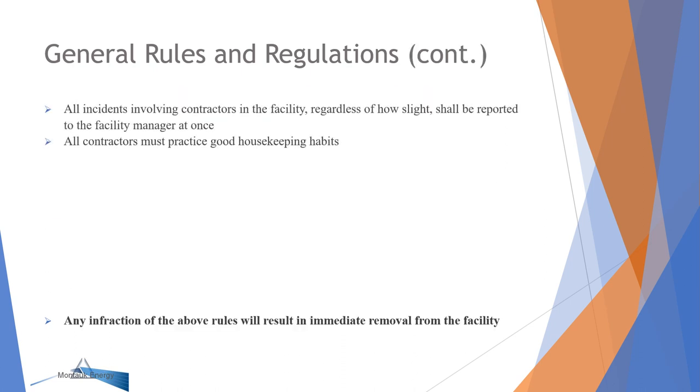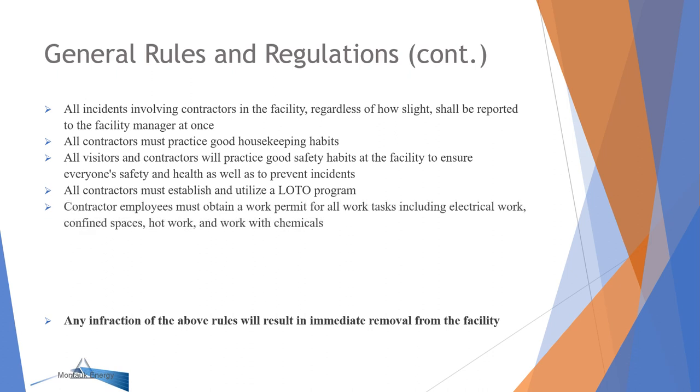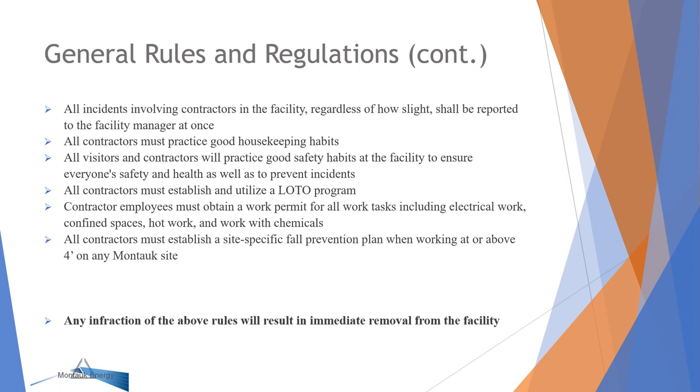Additionally, all incidents involving visitors and contractors in the facility, regardless of how slight, shall be reported to the facility manager at once. All visitors and contractors will practice good housekeeping and keep areas clean, in addition to practicing good safety habits at the facility to ensure everyone's safety and health, as well as to prevent incidents.